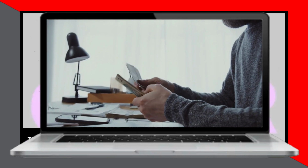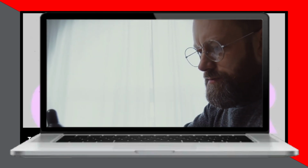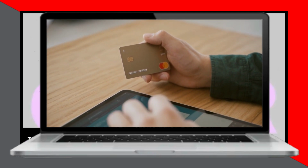For gift cards, some issuers offer the reward in the form of gift cards. However, this method often provides less value per reward point and limits how you can use your rewards, making it the least effective way to use your cashback.